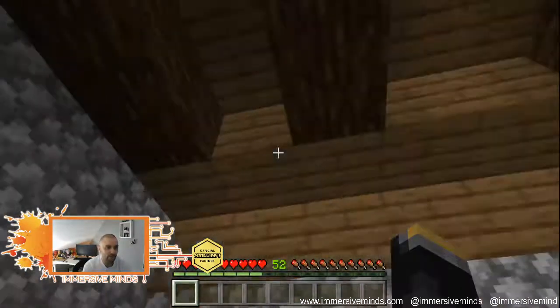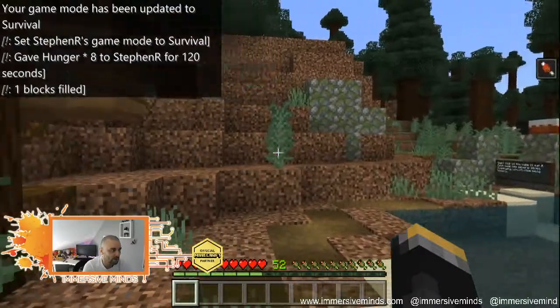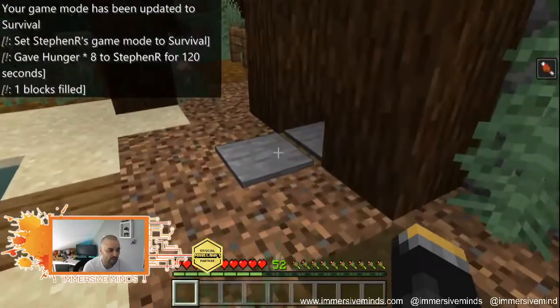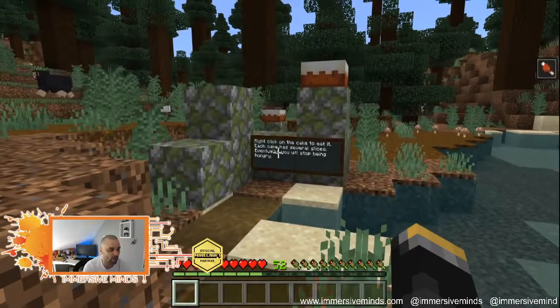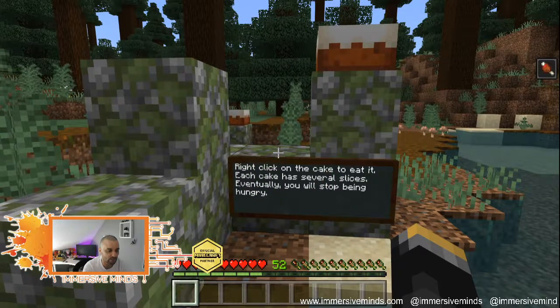But what we're going to do is, you can see it's actually getting nighttime out there. That's not good. So we're going to open the door and we're going to go through here. These are important, and you'll see here that we're actually hungry. What these do is they make us hungry. And so you can see that by the slightly off-coloured meat and the little thing that's going around this. And we're told to right-click on the cake to eat it. Each cake has several slices. Eventually you will stop being hungry.